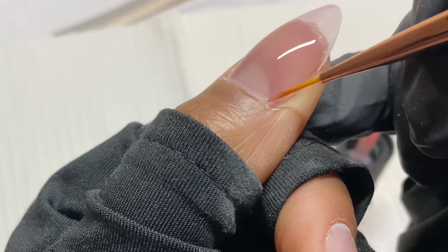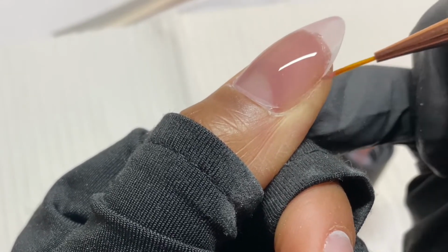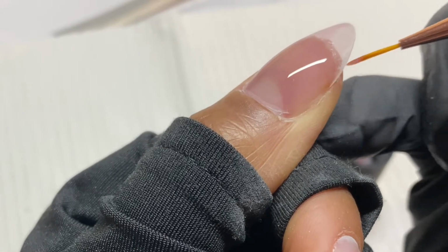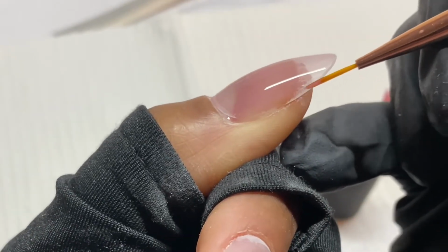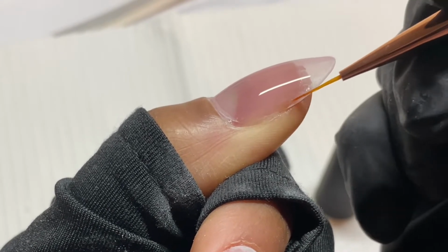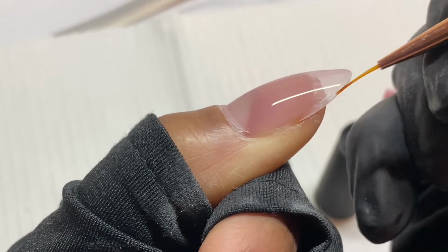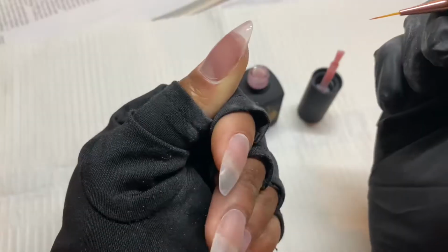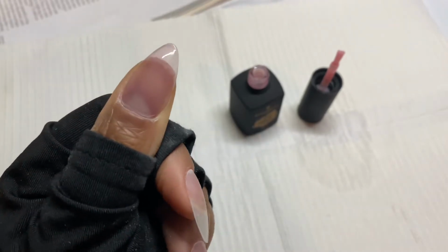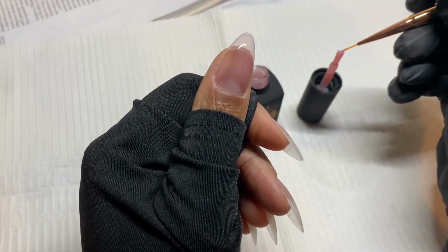Now, I learned this with my hard gel in nail school, but you can also use this same method for gel polish, if you want to make sure that you don't flood your cuticles with gel polish. So any liquid, any builder gel, rubber base gel, gel polish, top coat, base coat, anything that's liquid, you could definitely use a nail art brush to get those sidewalls, that free edge, and that cuticle area.